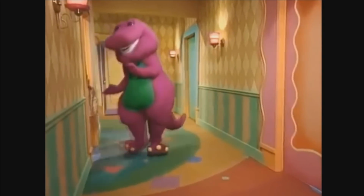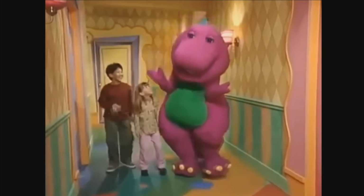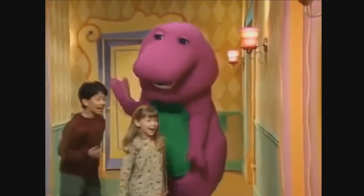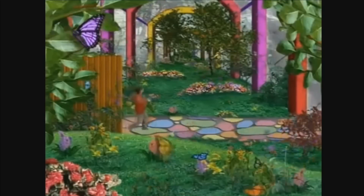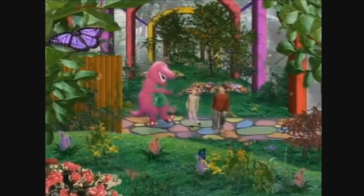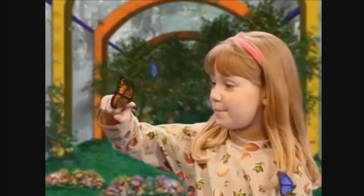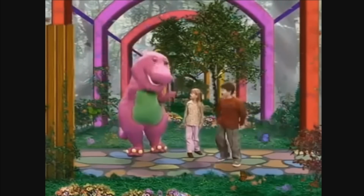There's quite a lot to do. We might even meet a friend or two. Could be a cat, oh, or maybe a mouse. It could happen in this house. Oh, so many surprises. Look at all the beautiful butterflies. There must be a thousand of them. Barney, your house is the best. Oh, why, thank you. I'm glad you like it.